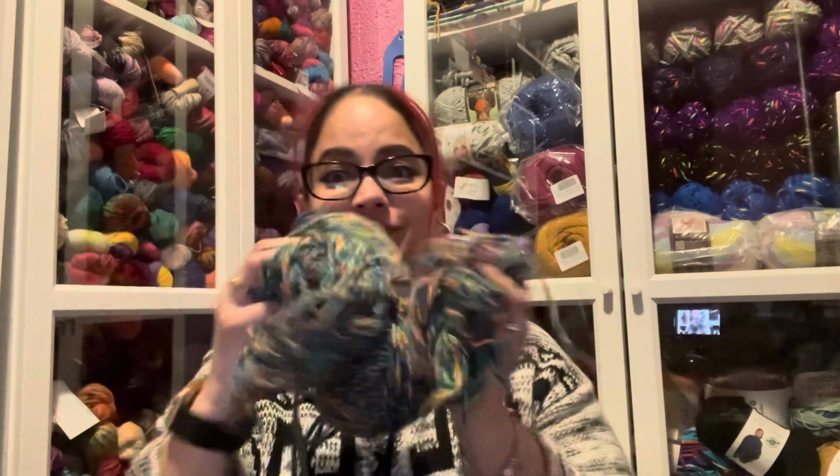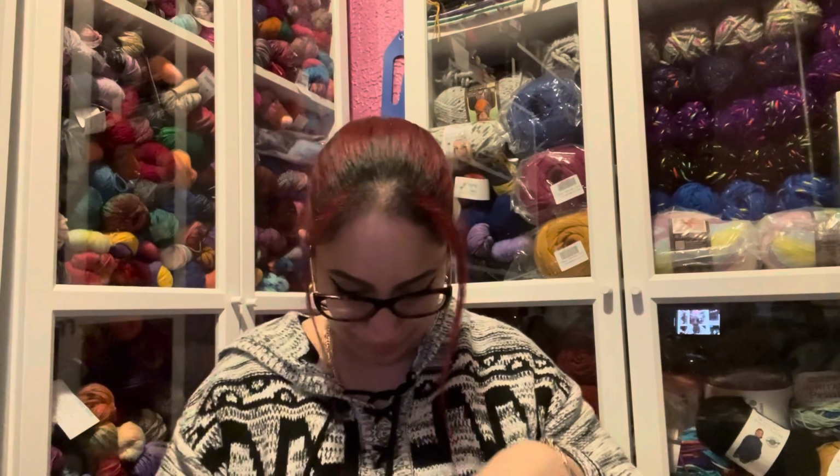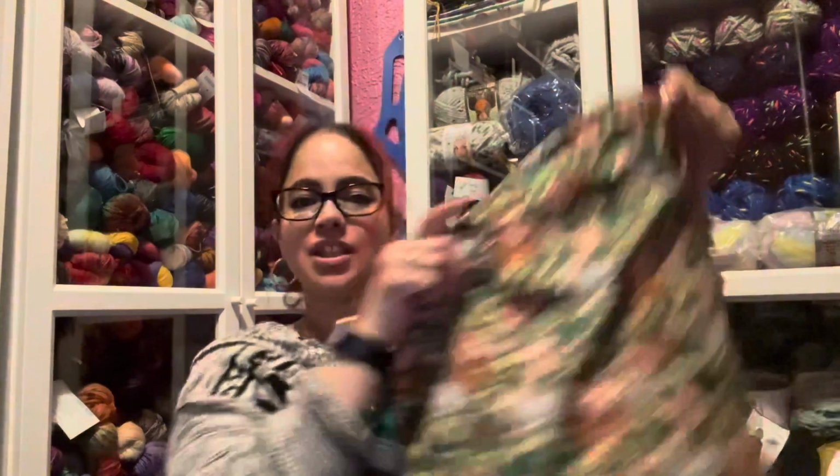So I finished that. And I still got some yarn left here. There's an empty project bag. Now, let's see. What's the next thing I finish?